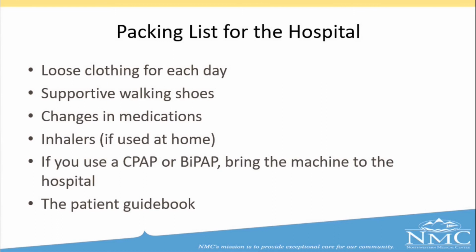Please make sure that you alert us to any changes in medications when you come in the morning of surgery. You can leave all your medications at home, as we will use our medications in our pharmacy. But if you do have inhalers or eye drops that you like to use at home, you are welcome to bring those in. If you use a CPAP or a BiPAP machine at night to sleep with, please bring that to the hospital with you, and also your patient total joint guidebook.